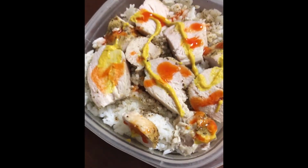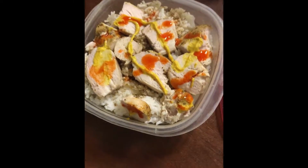Lunchtime, about 12 o'clock, so about 3.5-4 hours until I go work out. And for my lunch, I do have 6 ounces of chicken with some hot sauce and mustard. It's great for cutting, gives flavor, gives it that pop if you get tired of regular chicken. And then 1 cup of white rice with salt and pepper. Basic, plain, what I enjoy, which is the main thing in losing weight.